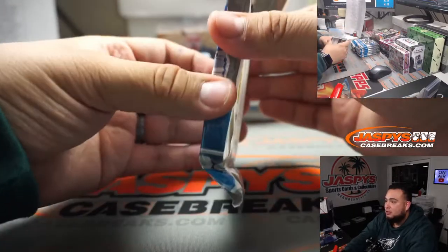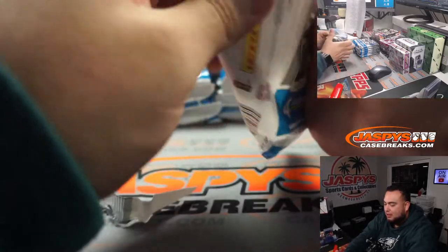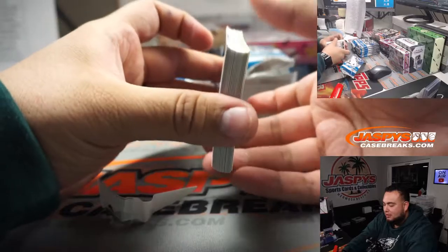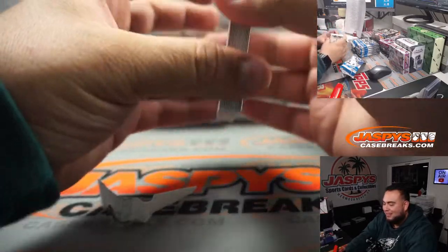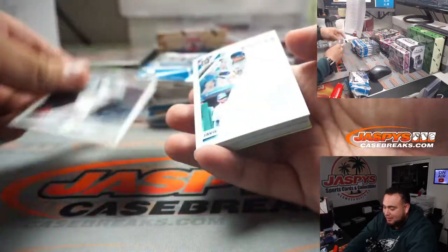Oh man, these cards are so stuck to each other. Jesus. Look at this. Oh man, this is gonna be rough. I'm gonna have to do one in a pack.